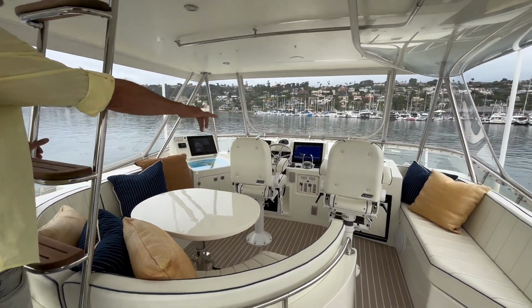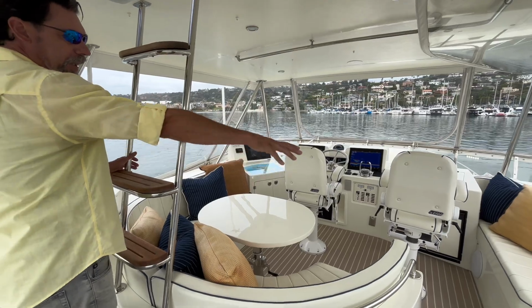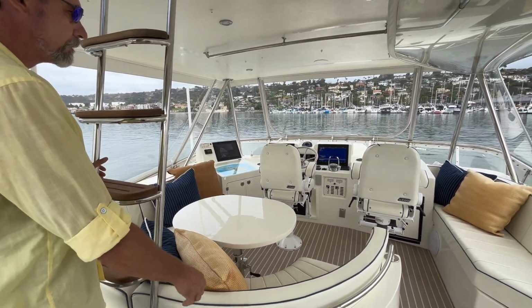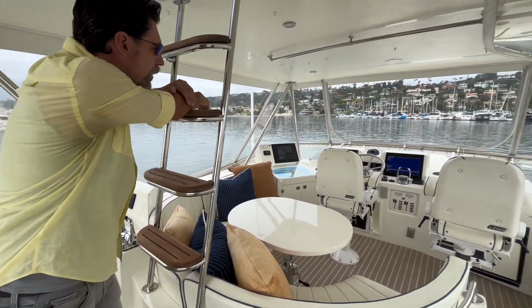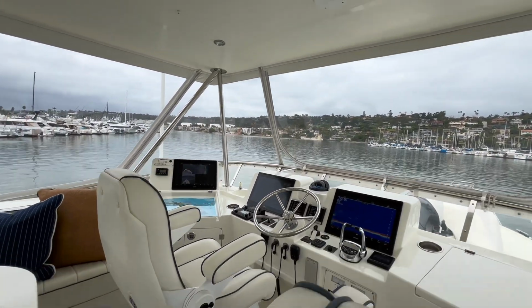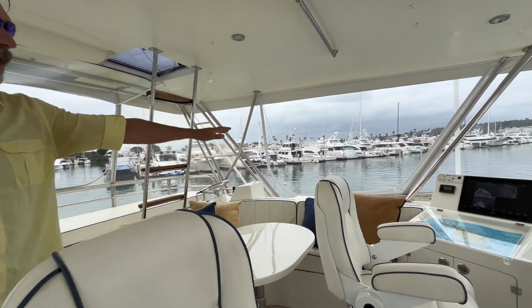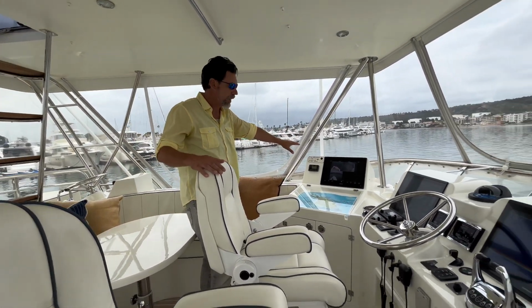Forward of that, I've got a couple of nice Stidd helm seats. Starboard, I've got another bench seat, great place to take a nap and face aft. And then as we go forward to the forward dash, our main helm, I've got 3 17-inch Garmin display screens. The port one right now has the Ghost system set up on it. This is a camera system that has a DVR set up with it, so I can keep an eye on this stuff. There's engine room cameras as well.